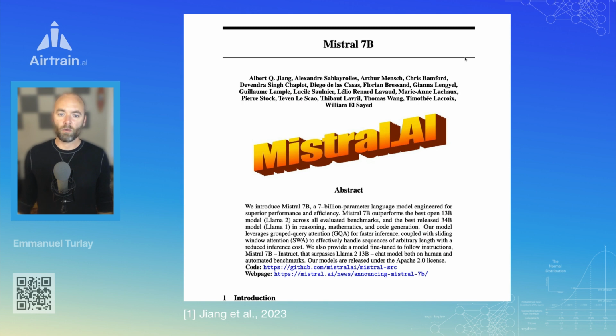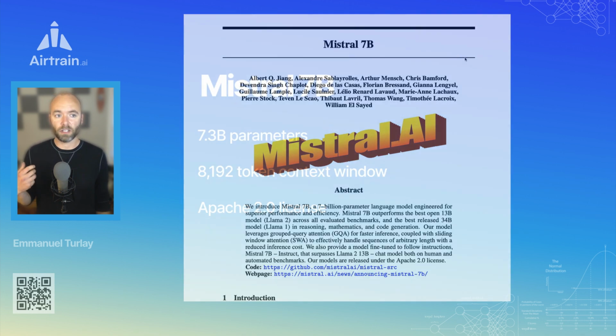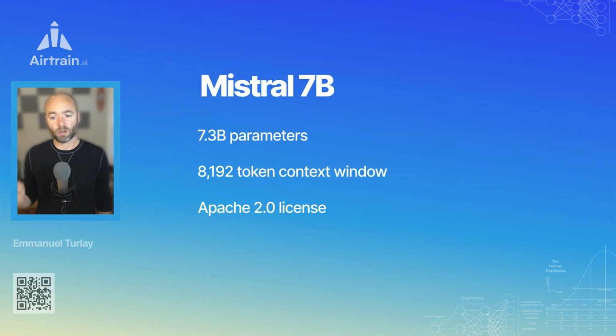So today I want to talk about a new open source large language model that came out a couple weeks ago called Mistral 7B. It was released by a French company called Mistral AI. And so the model is a large model, but it's much smaller than other models that have been released recently. It's only 7.3 billion parameters, so much smaller than your Llama 2s and your Falcons out there. And it has an 8,000 token context length.